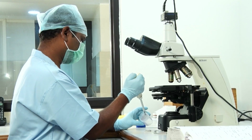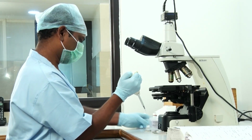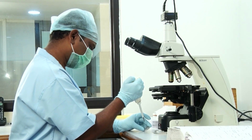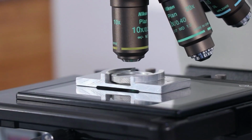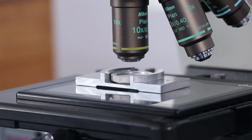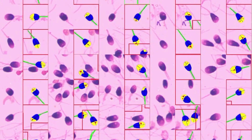The semen sample is then examined by a qualified lab technician using a computer-analyzed semen analysis system. During the analysis, the lab technician loads the semen sample into the sperm counting chamber using a micropipette and observes under a microscope to estimate the sperm count, motility and sperm morphology.